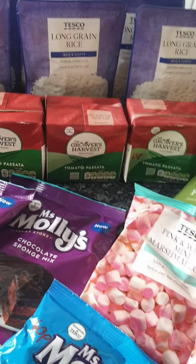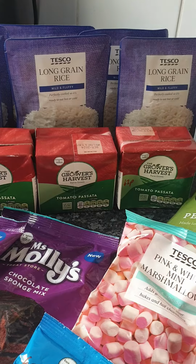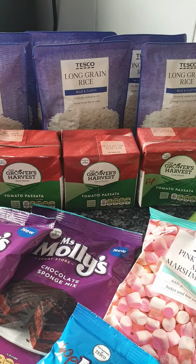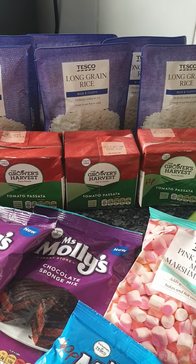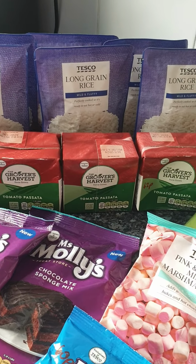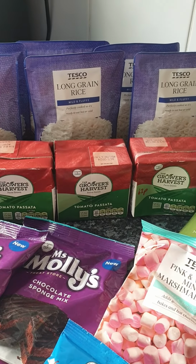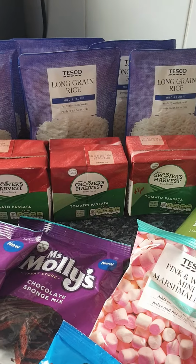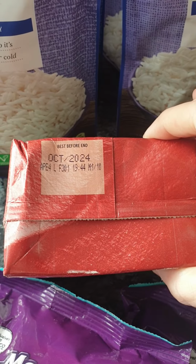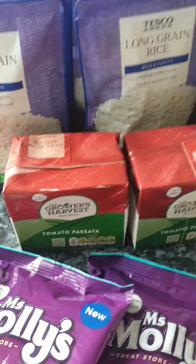I have 3 cartons of passata. Again, passata as well as tomato puree and tin tomatoes, they're a fantastic staple to have in your pantry. You can use tomatoes for a basis of pretty much anything. Curries, bologneses, lasagnas, soups, lots of warm, hearty food. And again, the passata has a long date as well. It's got another year and nearly a year and a half, which is absolutely fantastic.